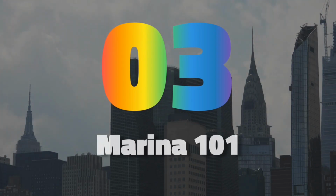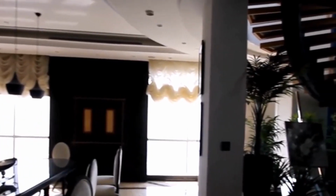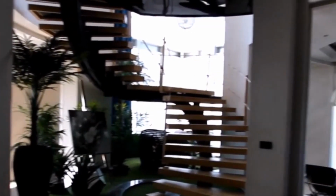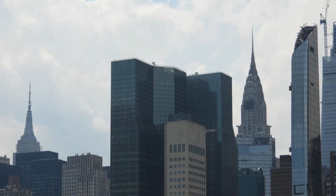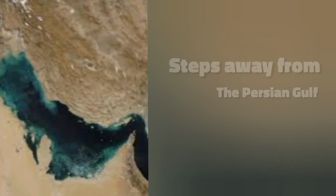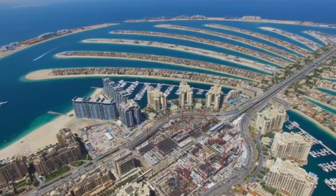The 3rd position goes to Marina 101, Dubai, 425 meters, 1,394 feet. Marina 101 stands out with architectural features reminiscent of Art Deco architecture in a city full of super tall buildings. The building is situated in the densely packed district of Dubai Marina, steps away from the Persian Gulf, and is flanked by several large high-rise complexes and Palm Jumeirah Island's general construction.